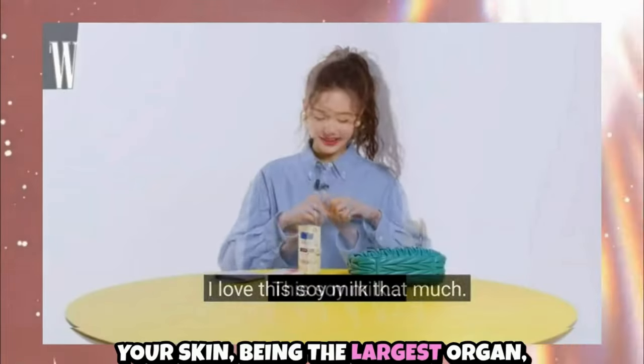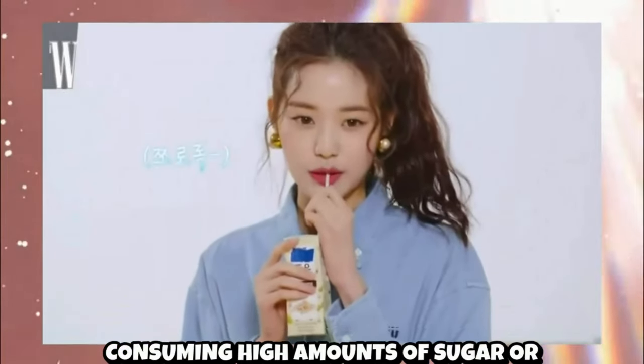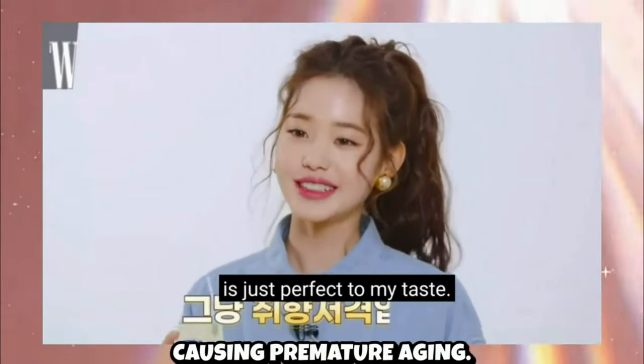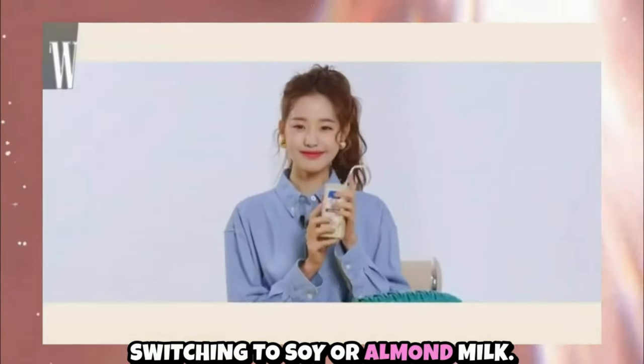Your skin, being the largest organ, reacts to what you consume. Consuming high amounts of sugar or processed foods can lead to inflammation and breakouts, potentially causing premature aging. If you drink coffee daily, consider switching to soy or almond milk.